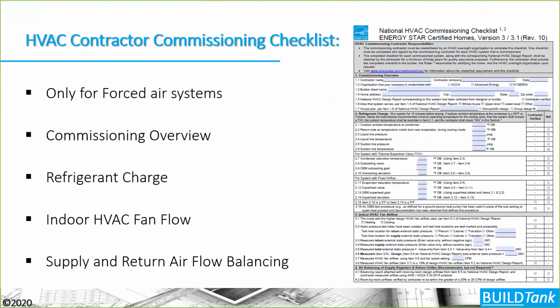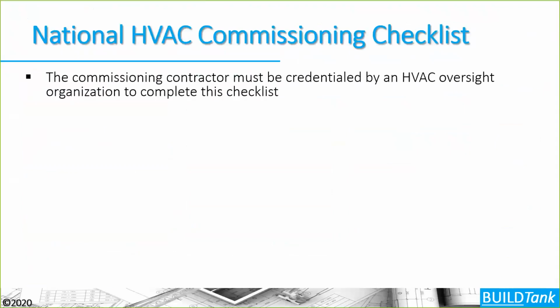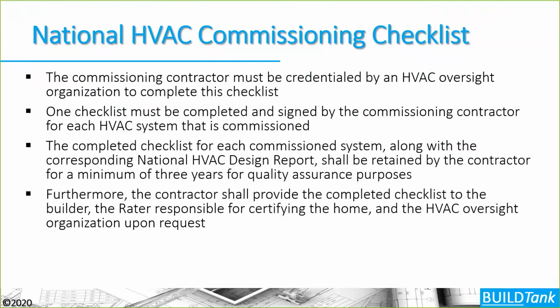Now, the last of the HVAC is these commissioning reports, again heavily focused on forced air systems here. The commissioning checklist requires that a contractor be credentialed by an oversight organization, that one checklist be completed for each system that's installed in a house, and that the complete checklist for each system along with the corresponding design report be retained by the contractor and distributed to the builder and the third-party verification organizations here.